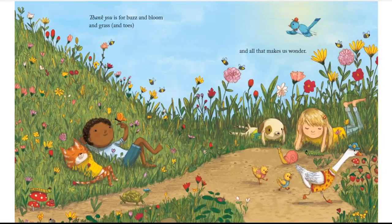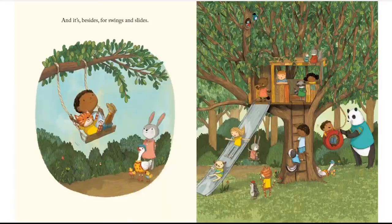Thank you is for buzz and bloom and grass and toes and all that makes us wonder. So there's lots of things outside to be thankful for, places we can play and lay in the grass and look at the beautiful flowers and the animals. And it's the sides for swings and slides. So do any of my Storytime friends like to go to the park and play on the swings and go down the slide? It's a lot of fun.